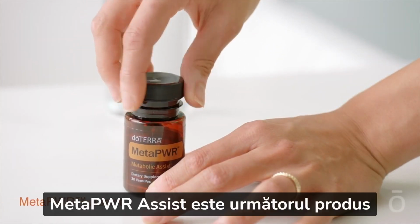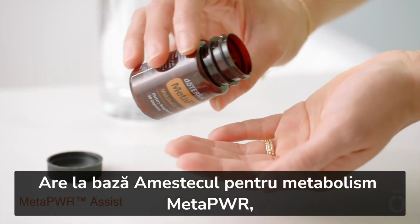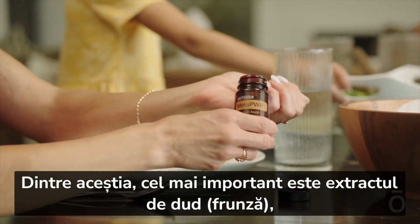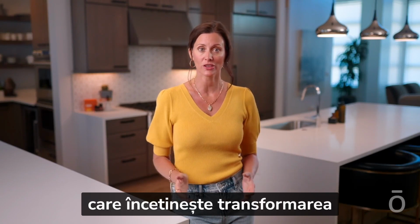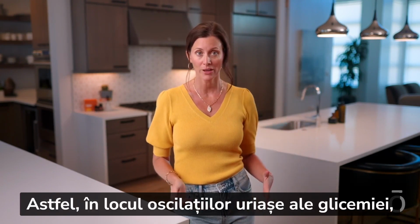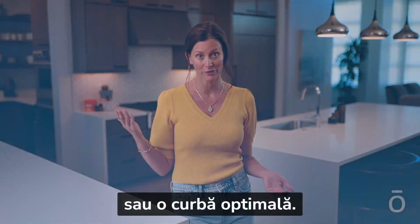MetaPWR Assist is the next product in the MetaPWR product lineup. It builds upon the MetaPWR Metabolic Blend and features additional herbs and phytonutrients. Key among these is mulberry leaf extract. Basically, it slows down the conversion of carbohydrates to glucose, blood sugar. So instead of a giant spike and drop, you experience narrower changes, or an optimal curve.